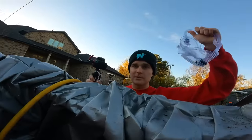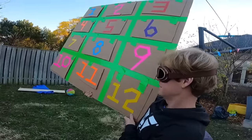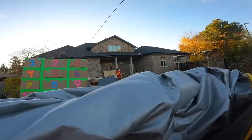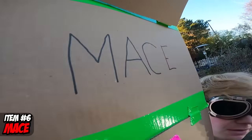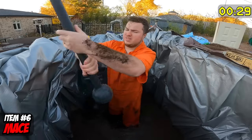How am I supposed to break out of here, Logan? Well, first of all, we got you some goggles. And second of all, take a look over there at the lovely number board. Choose a number on the board, and whatever number you pick, you will be receiving a weapon to break out of the unbreakable box. All right, fine. I'll go with number 6. Number 6. Mace? Oh, that's a good one to pick. Give me the mace. I'm breaking out of this place. This is a heavy thing.